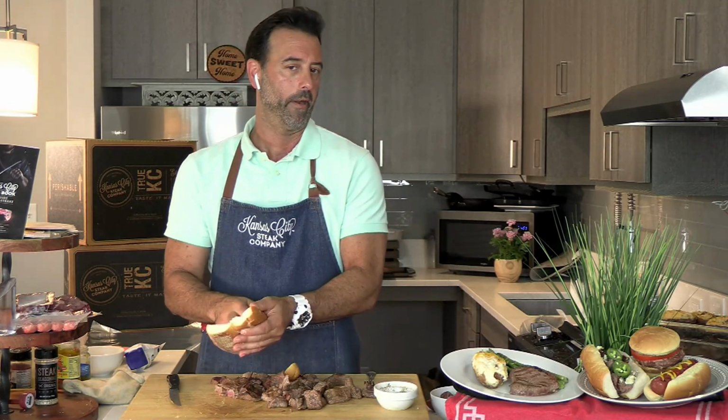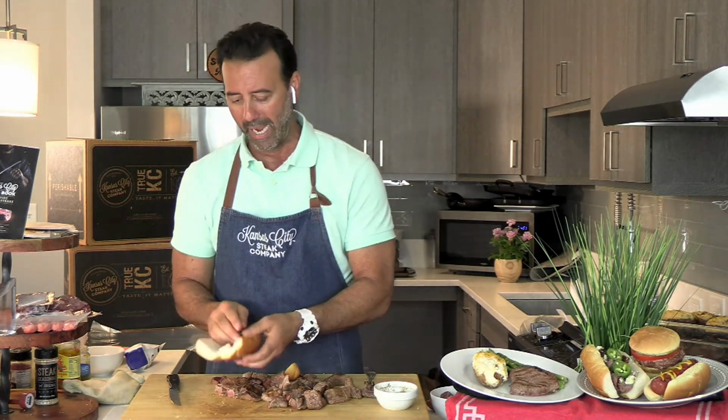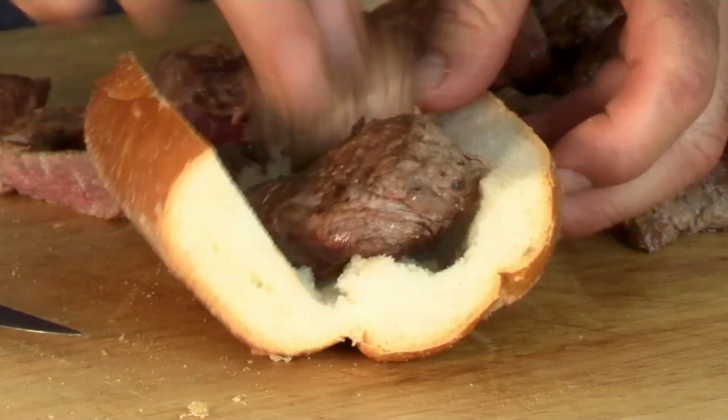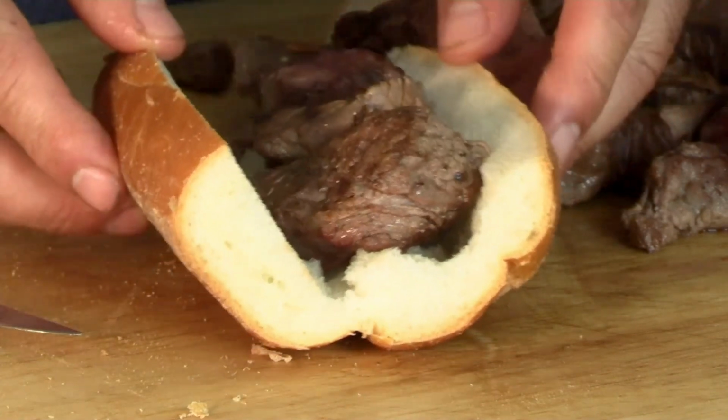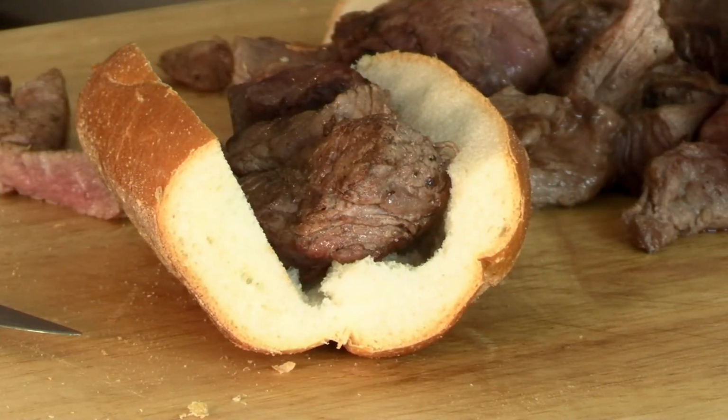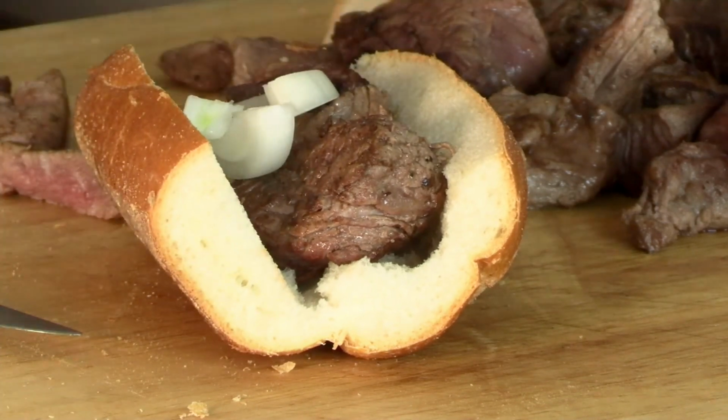So again, we've got to scoop the bread, right? I'm from Philly. We scoop the bread. We throw it over there just like that. And then we go in and put in, now in this case, these are big boys, so I'm going to go with 3 of those filet mignons. So I think I'm going to add a little bit of onion on this one, right?